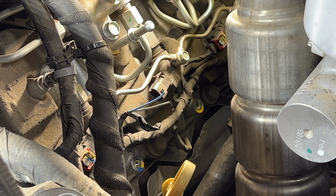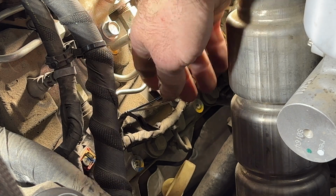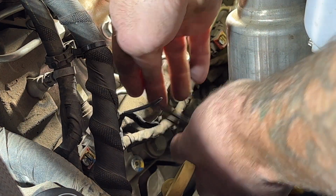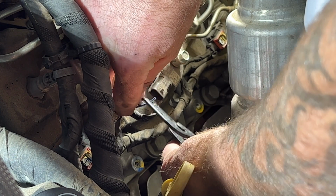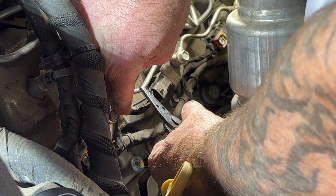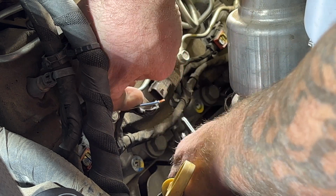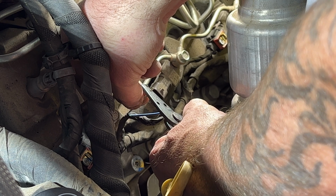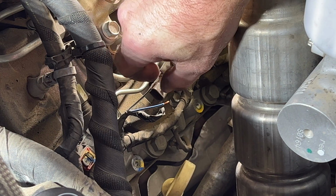So go ahead and take you some strippers. I'm just going to use something like this. Go ahead and strip back some of that insulation there. Still kind of hard to get in there. So I'll go probably about that much.